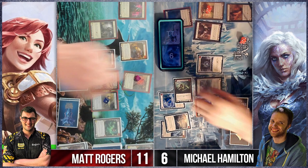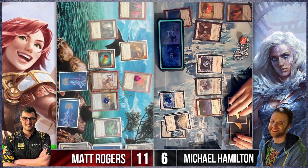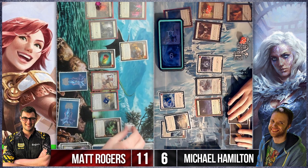And he's going to, okay, now he's going to go for the Tekla Foundry Heart as well, try and get some extra resources. Maybe he was a little bit low after having to pay for that frostbite, but he's going for it. Matt Rogers is trying to finish Hamilton off here. This is a very risky gambit.